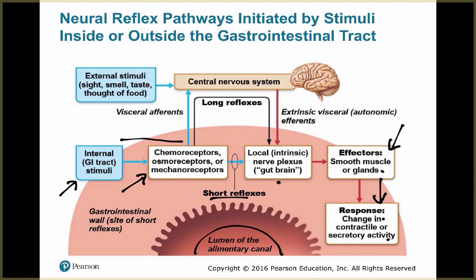Now, the internal stimulus can also go to a long reflex, which means this is going to have to do with the central nervous system, right? The visceral afferent is going to go away and talk to the central nervous system. That can also be an external stimulus. So if you see, smell, taste, or think of food, that can also talk to the brain, right? And then the autonomic nervous system is going to come in and allow a smooth muscle or gland to also be activated as well, right?